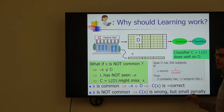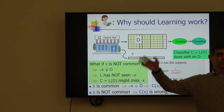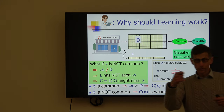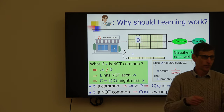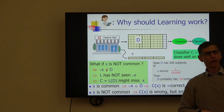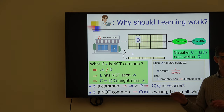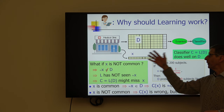You will make mistakes with a small penalty. Again, I'd rather not make any mistakes, but if a divine intervention comes in and says you can make mistakes on any kind of patients you want, would you rather make mistakes on an uncommon case or a common case? Clearly, you want to get the correct answer on the common cases, because more people can be saved. So again, I'm not trying to make any mistakes ever, but that's the way statistics work. That's how machine learning works. If you have a data set, it will probably do well on the same distribution.